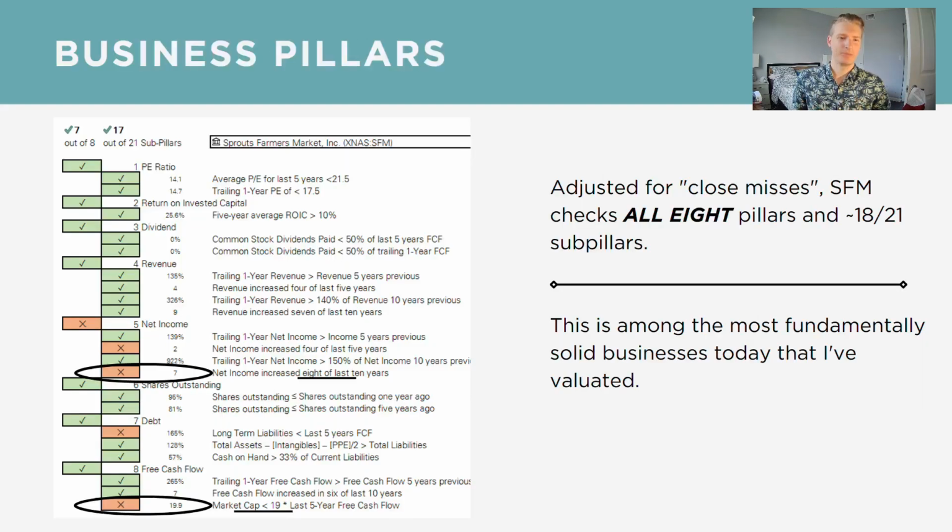Now let's look at the business pillars of the company. This is my pillar system that I use. I mean, I have price ratios, free cash flow, debt, net income, revenue. The dividend has to be lower than a certain portion of their free cash flow, which in this case, the company doesn't have a dividend, so we give it automatic check marks, but that ROIC is in there.